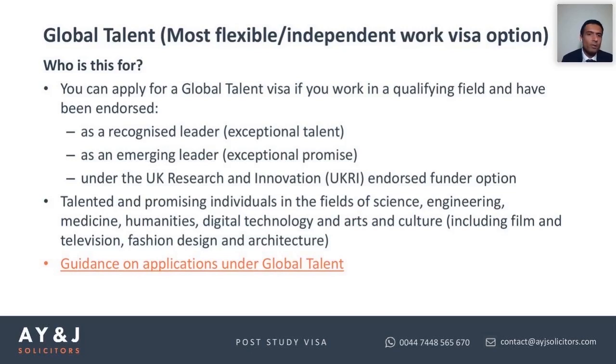The benefit of the global talent visa is you might get settlement in just 3 years if you come across as an exceptional talent, right? You would not know whether you are or you are not until you get it assessed by a professional, likewise myself or any other professional lawyer or someone who knows the global talent visa inside out. So get your profile assessed, whether you fall under one of these categories. We'll cover that, and I will be sending the PPT slides of this webinar to you.